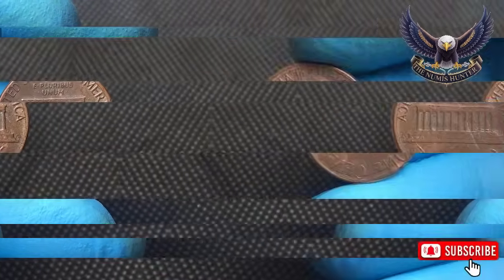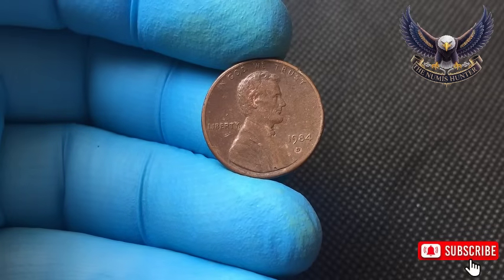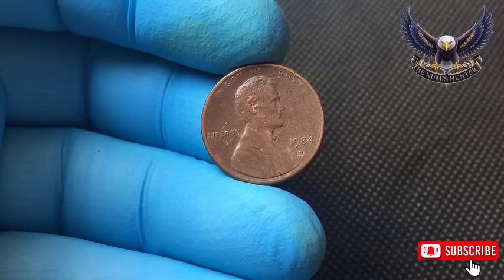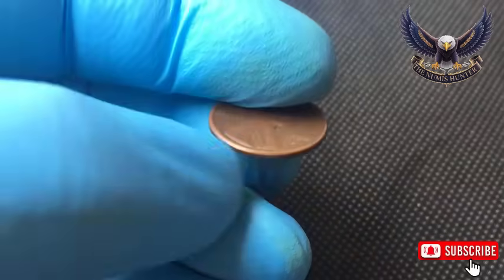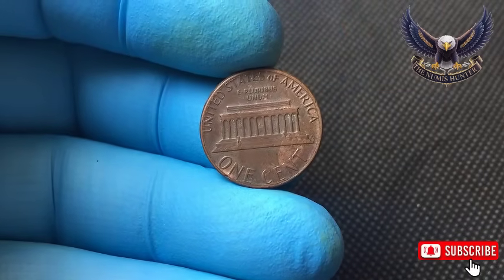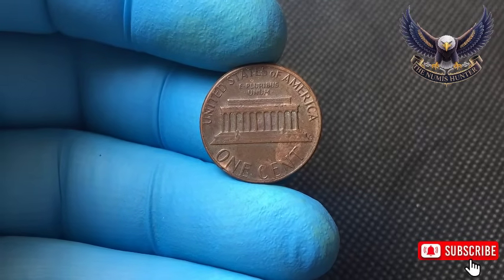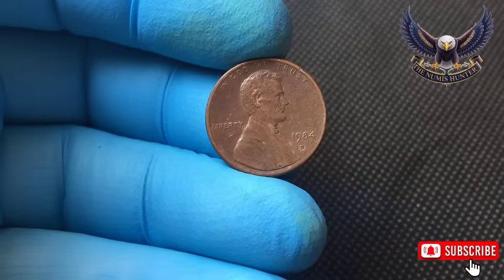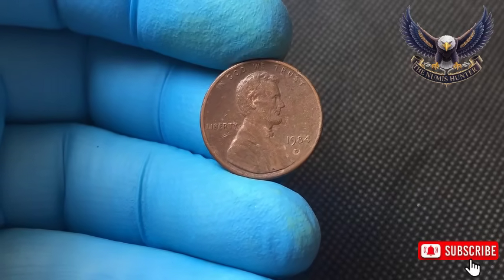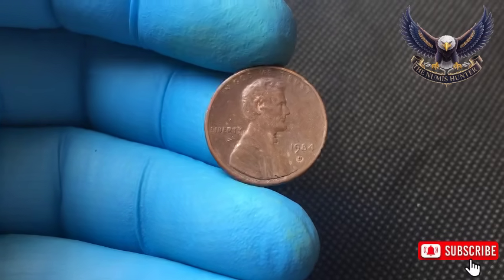Let's set the historical stage properly, because 1984 already holds a special, almost celebrity status within the world of Lincoln cent collecting, and understanding why is essential to appreciating just how extraordinary today's discovery truly is. Most serious Lincoln cent collectors are already intimately familiar with the famous 1984 doubled ear variety, struck at the Philadelphia Mint, a well-documented and highly sought-after doubling effect visible specifically on Lincoln's ear, one of the most recognizable and actively searched varieties from the entire 1980s decade.